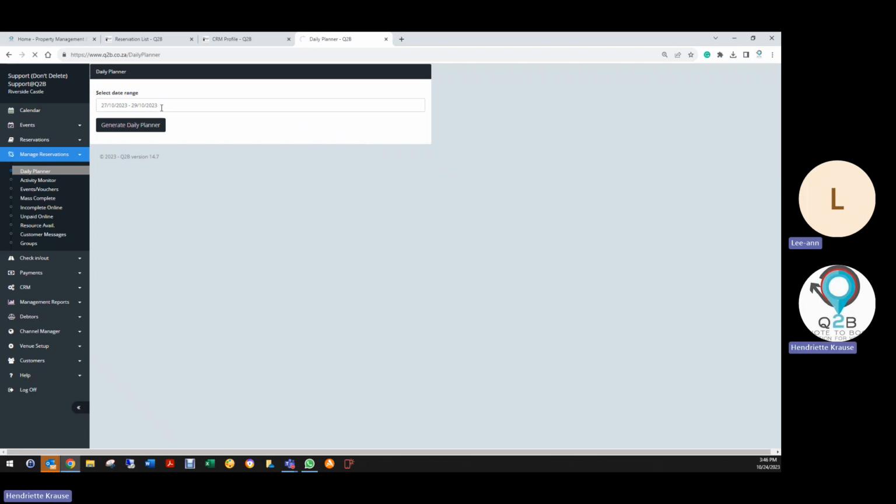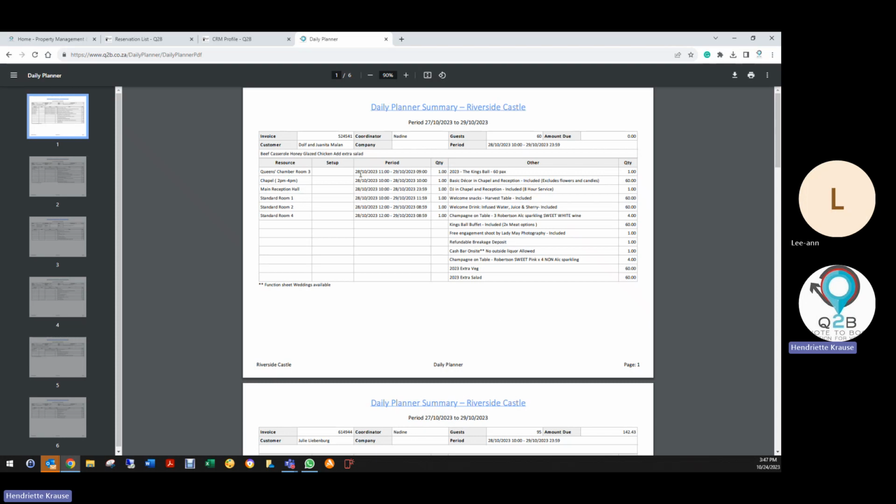Do you have a lot of events on this weekend? Yes, we do. Fantastic. Because I see the daily planner is taking quite a time to compile. Okay, so the daily planner. Now everybody's running around, there's all the event details, all the rooms they're sleeping in, all the items that they've paid for. Amount due is 0. So this Dolph and Jonita Malan this weekend, they fully paid. They don't owe us a cent.